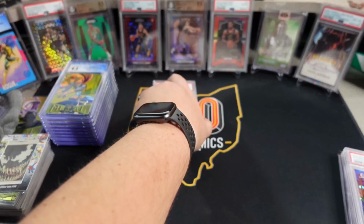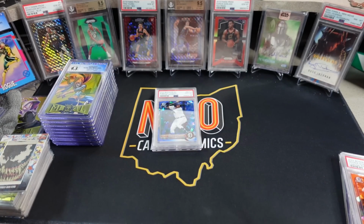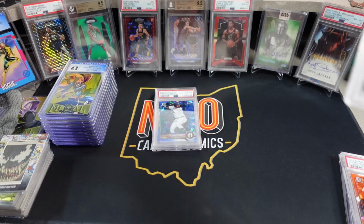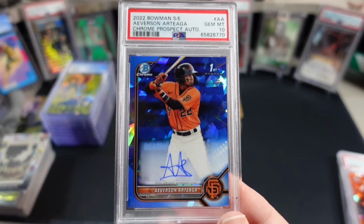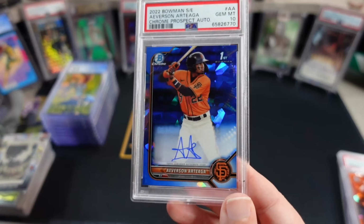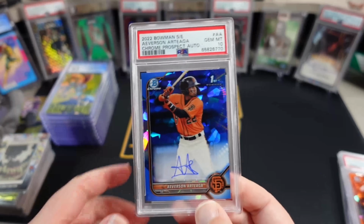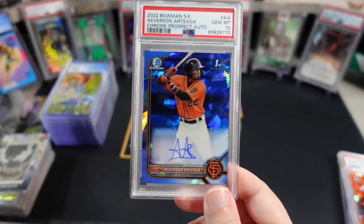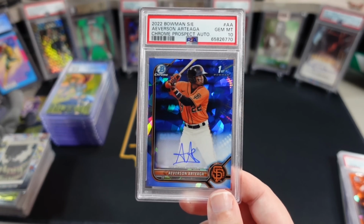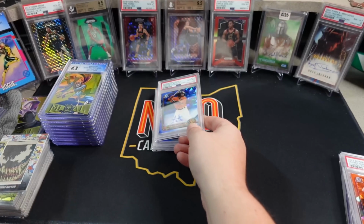And then PSA baffled me on this one. I will do the auto first. This is an Averson Artiga base auto that we also got PSA 10. Once again, great looking card. He's actually pretty decent in my brief prospect research that I did when I sent these cards, and actually once I got it back and saw that at PSA 10. He's actually pretty decent in the Giants farm system, it seems to be.